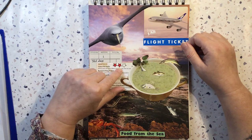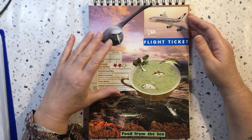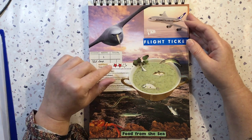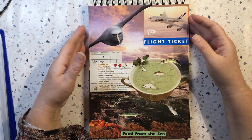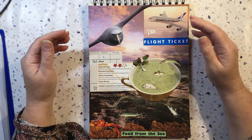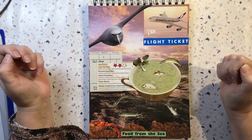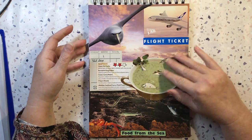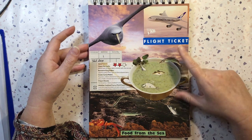Bonus was a star. So these are the sticky stars that I found in that menu holder that I had. And I thought I'd trace around them so that I could give my soup a two out of three stars. Why not? Something a bit different. And then I just added the fish. I wanted to make something. It was a bit plain with what I had on there. So I added the fish to make it a fish soup. And the fish are jumping from the water into the soup.